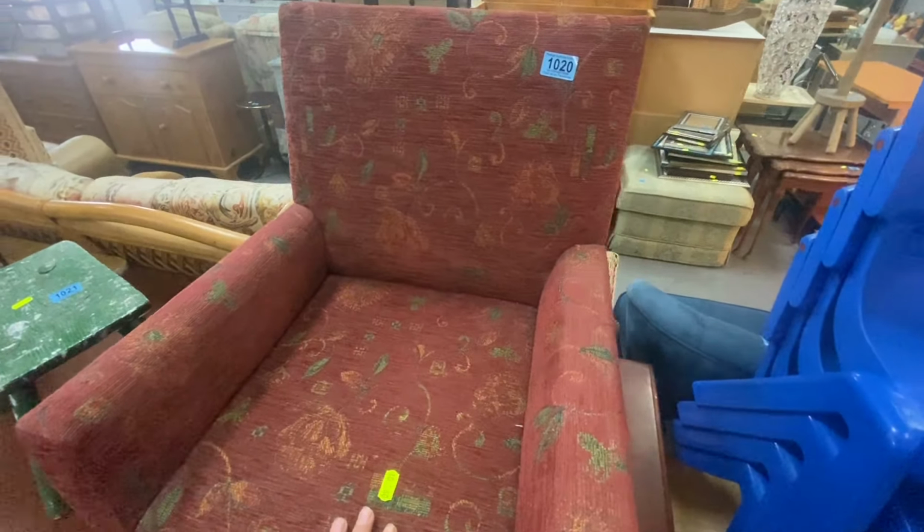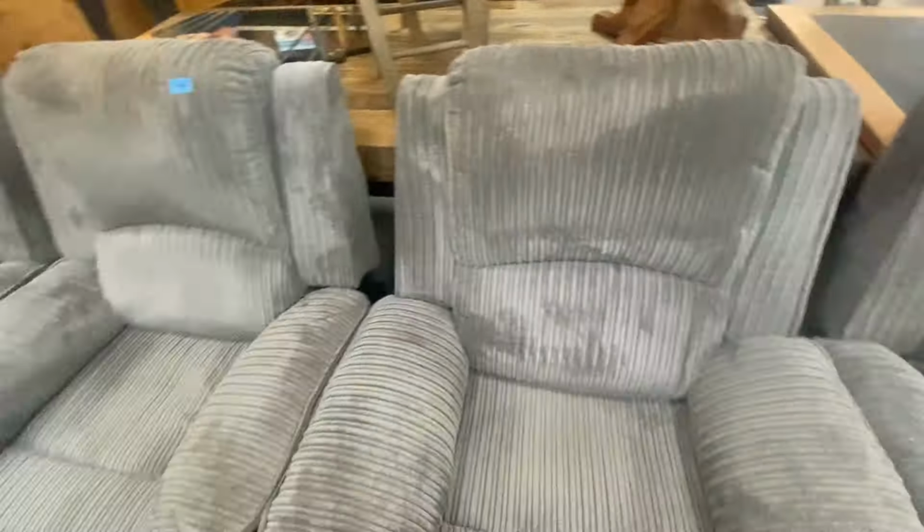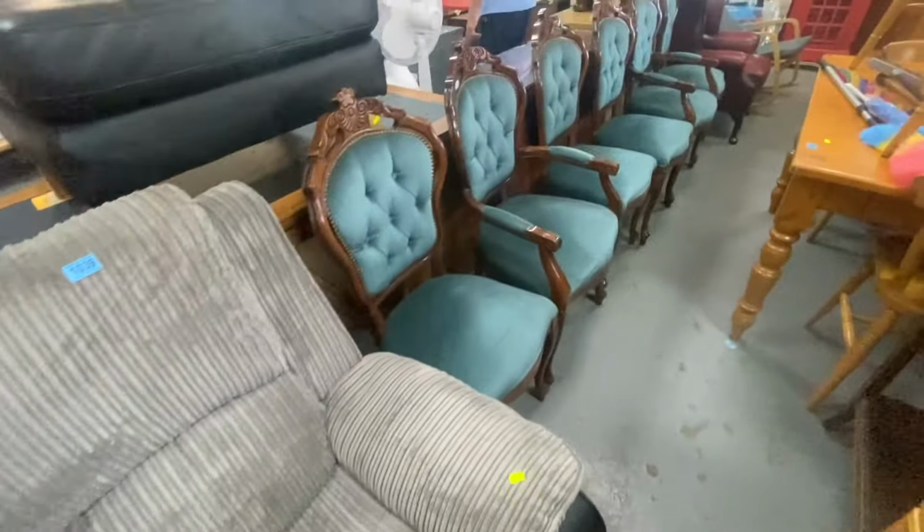That's cool. My little one would love that chair. She always likes sitting in a certain spot. I'd get her that chair. She'd love her own little chair. Just the right size.